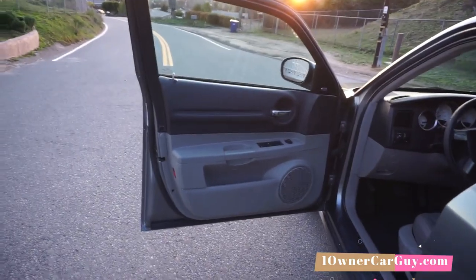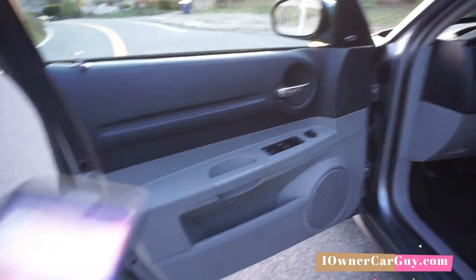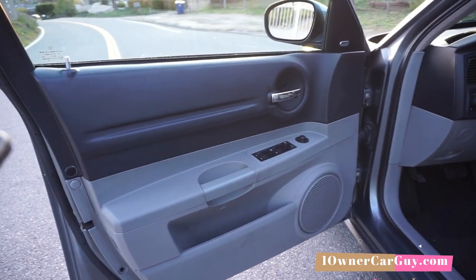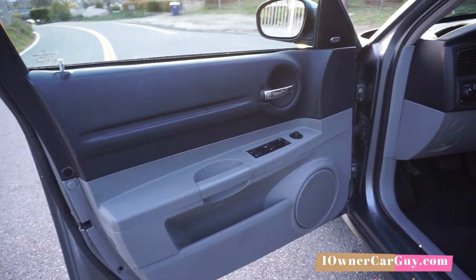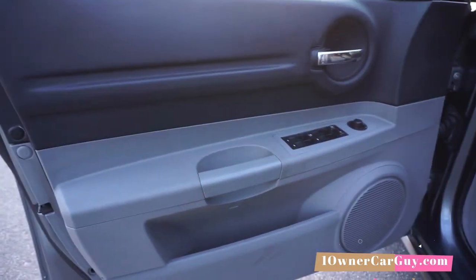Just pulled it out with my phone and threw it all over the place. Okay, door panels, all this kind of stuff. I'm gonna get my phone on here to where I can give you a little bit of light. Let's shed some light on the subject. Come on, phone. There we go.